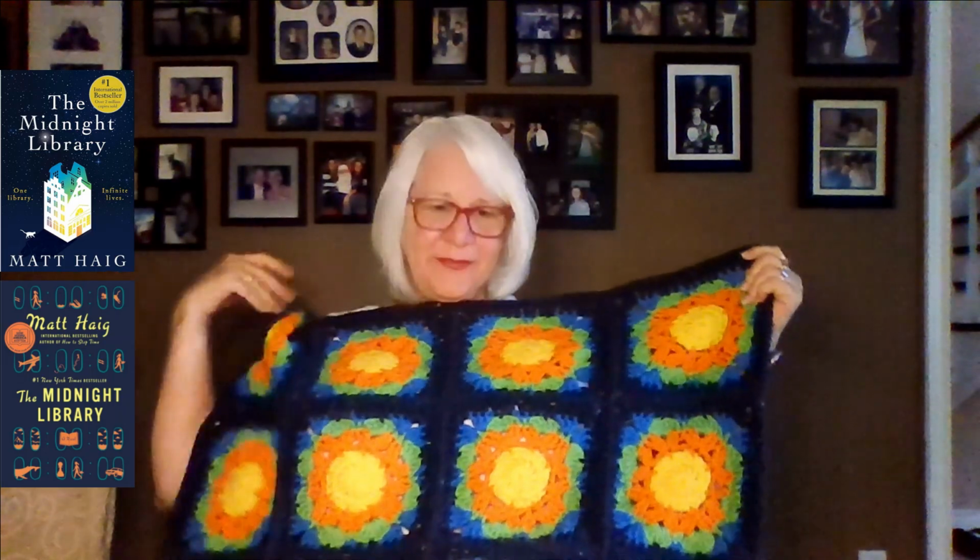So this is my blanket here, and it is 31 inches by 40.5 inches. And it's getting washed out a bit. I might put a picture up here, depending on when I watch it back to see how bright it is without the light shining in my eyes.